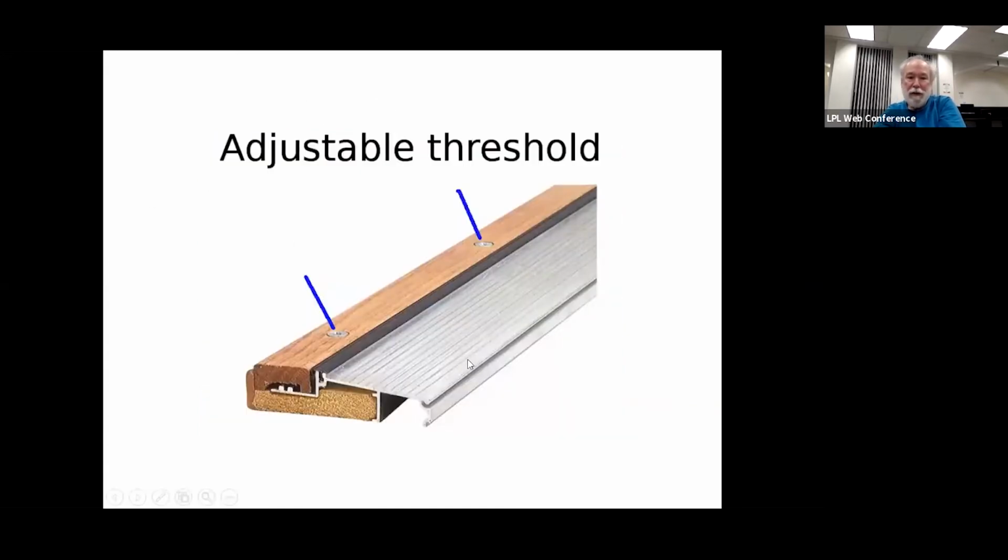Adjustable thresholds. These are the screw adjusters. You don't have a lot of travel, and you don't want to set them up too high either. I recommend that you set them up to maybe where it touches a credit card or so. And the reason why is the house will change shape during the seasons, humidity, temperature, etc. And if you accidentally set it so tight that people aren't closing the door, you're going backwards there. So look to see if your threshold is adjustable with screw adjusters. They're not standard, but they're common.